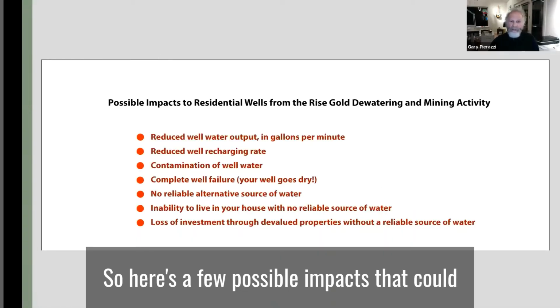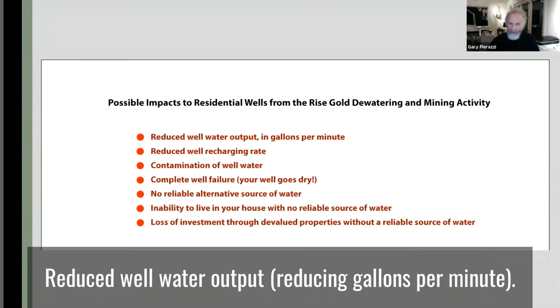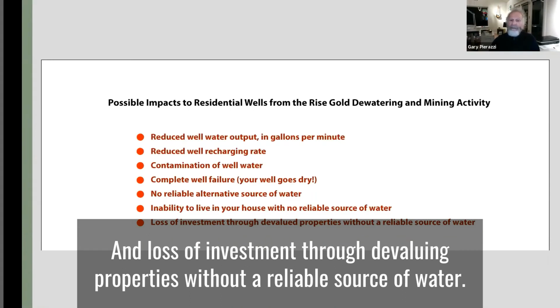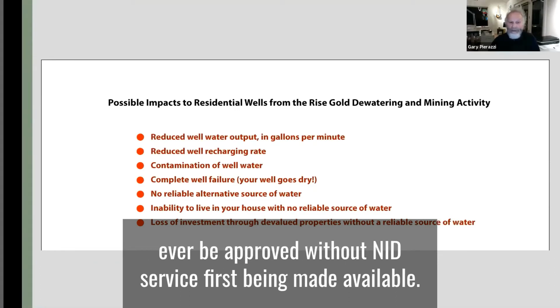So here's a few possible impacts that could happen as a result of the dewatering and mine activity. Reduced well water output, reducing gallons per minute. Reduced well recharging rate, contamination of well water, complete well failure, your well actually going dry, no reliable source of water, inability to live in your house with no reliable source of water, and loss of investment through devalued properties without a reliable source of water. After reading those potential impacts, it's unbelievable that this project would ever be approved without NID service first being made available.